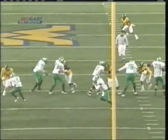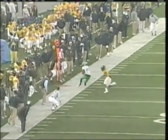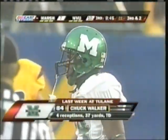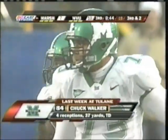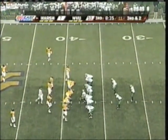You can see one of the hardest things for a right-handed quarterback is to roll to your left. Does a great job squaring up his shoulders and putting a bullet to Chuck Walker right there. But Walker got out of bounds with 2 yards left for the first. You'd like to see him try to turn it upfield there and reach for that marker, at least make an effort. There's some late changes on this offensive lineup now for the Thundering Herd.